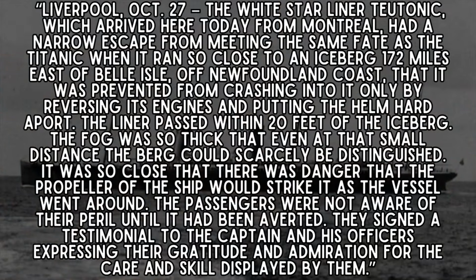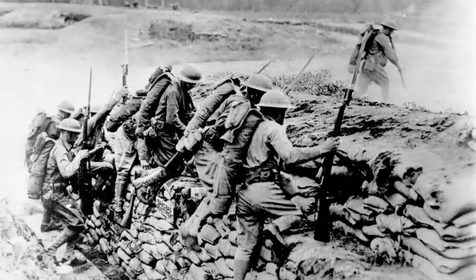A cable to the Chicago Tribune about the incident reads as follows. Liverpool, October 27th. The White Star liner Teutonic, which arrived here today from Montreal, had a narrow escape from meeting the same fate as the Titanic when it ran so close to an iceberg 172 miles east of Belle Isle, off Newfoundland coast, that it was prevented from crashing into it only by reversing its engines and putting the helm hard aport. The liner passed within 20 feet of the iceberg. The fog was so thick that even at that small distance, the berg could scarcely be distinguished. It was so close that there was danger that the propeller of the ship would strike it as the vessel went around. The passengers were not aware of their peril until it had been averted. They signed a testimonial to the captain and his officers, expressing their gratitude and admiration for the care and skill displayed by them. After this peril would come World War I.